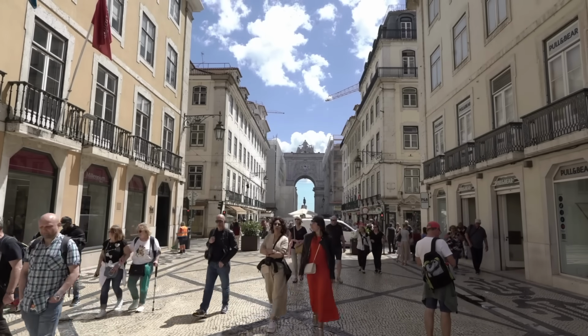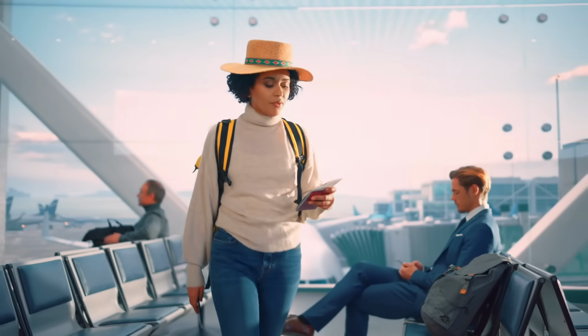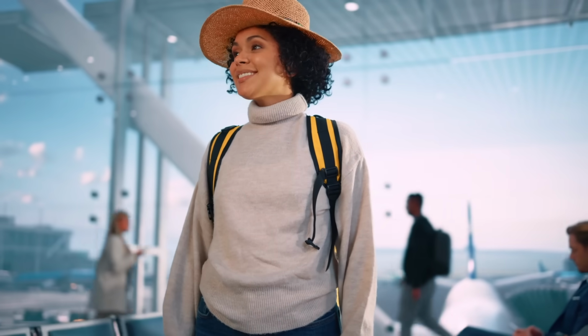What does a pickpocket look like? He looks like a normal, everyday person. They do not look like ninjas or thieves wearing a black mask. They have studied your behavior as tourists, so they want to blend in so that you are unsuspecting. I asked my Instagram audience for real life examples of theft while they were traveling.